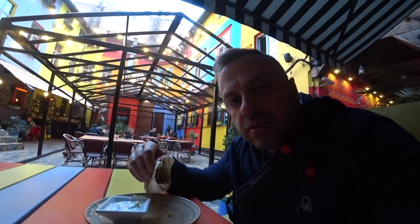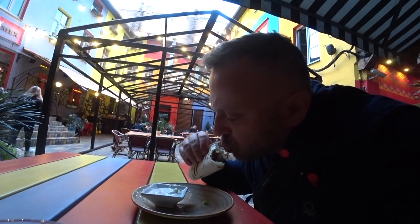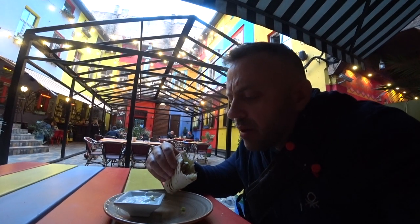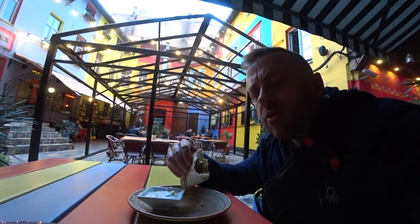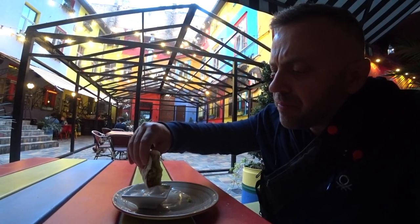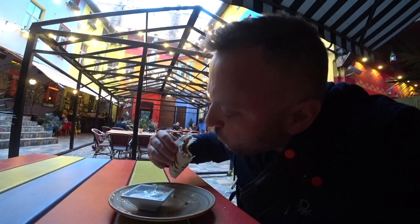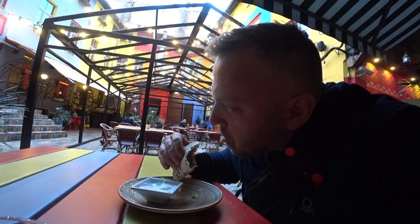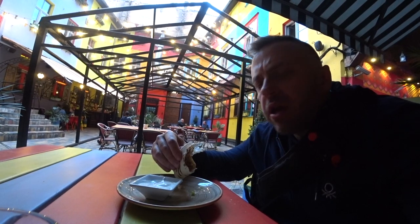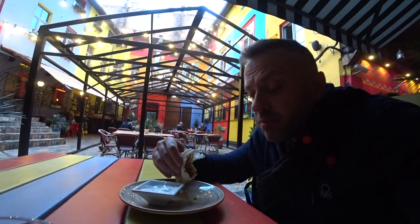All right, so I'm trying this taco here. It's kind of tasteless, actually. It's just a bunch of stuff thrown in together. It has nothing to do with Mexico. They gave me some sour cream. I mean, it's not bad. I rated it like a 7. It's not terrible, but it's not the real thing.